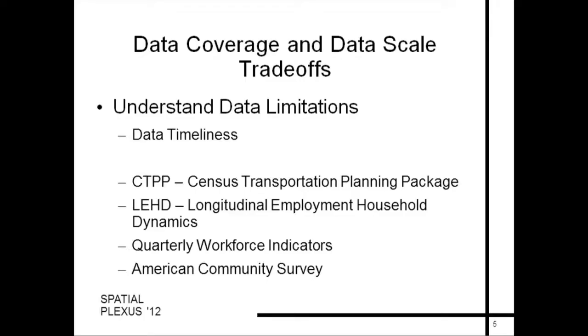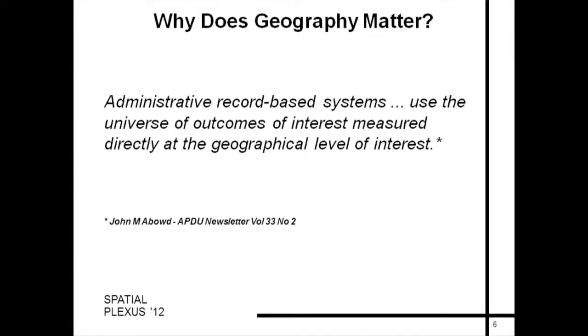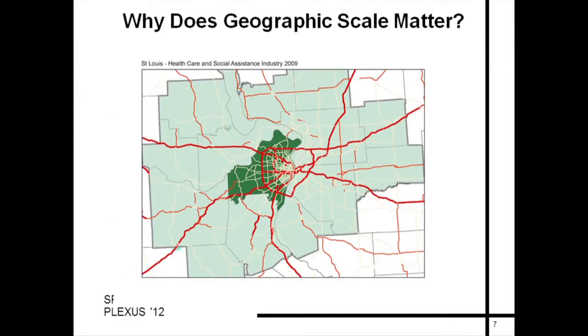Quarterly, hello Thea. Quarterly Workforce Indicators comes out as a national data set talking about workers at the county level. The American Community Survey is available in the 5-year cycle. So this is just a quick graphic showing information aggregated. This is St. Louis, Missouri. I don't know why I picked that, but that's what's here.